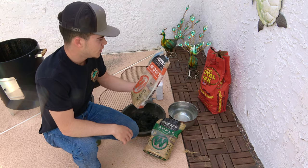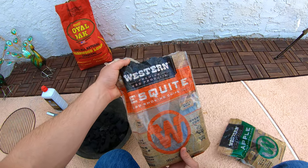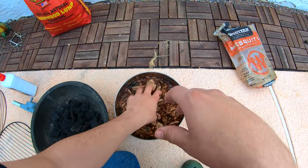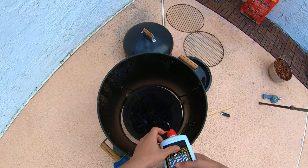I'm gonna use a mixture of mesquite wood and apple wood today, so see how that turns out. Another thing is I actually don't have matches. I forgot all my matches last time I was at a hotel room, brought them to help cook also. So I'm gonna go ahead and try a spaghetti noodle. Heard it works. We're gonna test it right now.